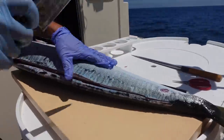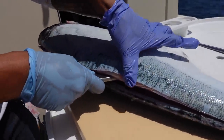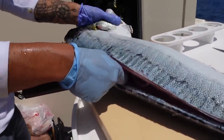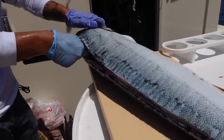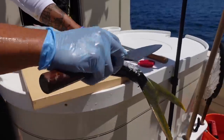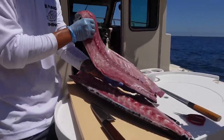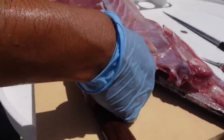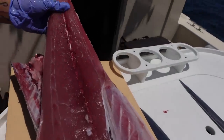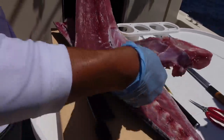Now the rib cage on a yellowtail is pretty thick, so I'm gonna use my Deba instead of using my chef knife. There we go. There you go, look at that. Ooh yeah. Awesome, awesome. Oh my gosh, the meat is so fresh.